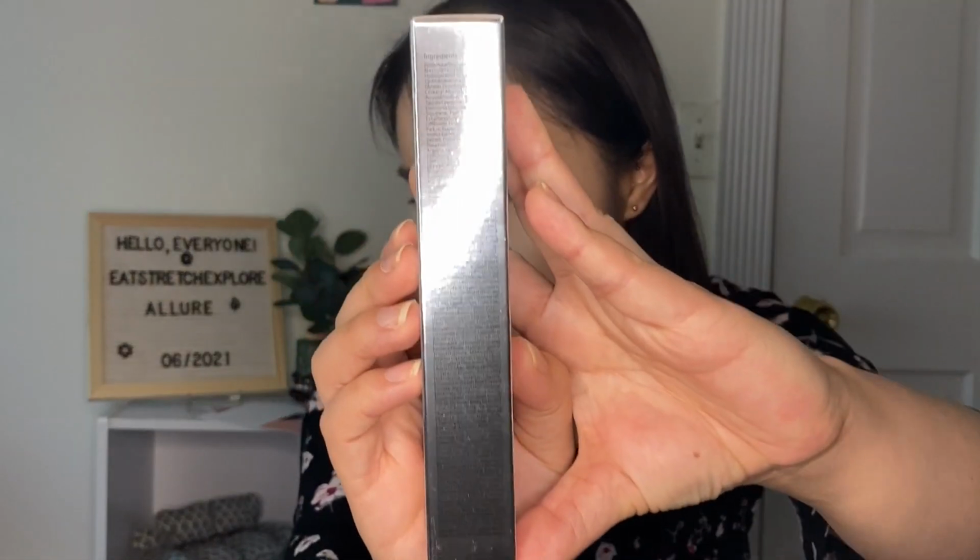The list is quite long in terms of the ingredients, and I think this was one that was very difficult to find information about. So unfortunately it's on like a mirrored packaging, so I'll try to get it in focus. It's not going to be in focus. Yeah, there's no way. So I tried to show it to you, but there's no way that it's going to be in focus, and it's very blinding. So let me just show you here.